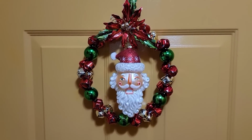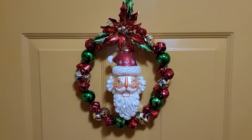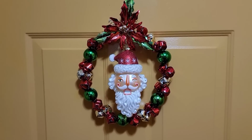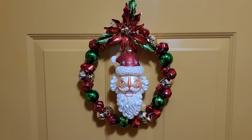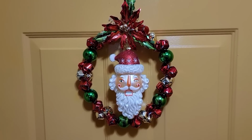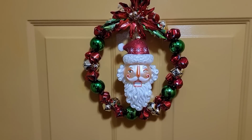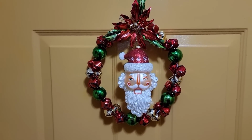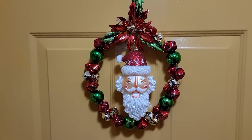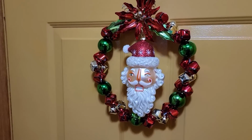Most everything that I decorate with is from a thrift store. I take a lot of pride in finding things really inexpensive. It's so much fun to see what you can do with them. This was like $1.49 for this really, really big Nutcracker Santa ornament. They had just hung it up, and I took it down as fast as they hung it up. It was pretty big, and the bell wreath was too.